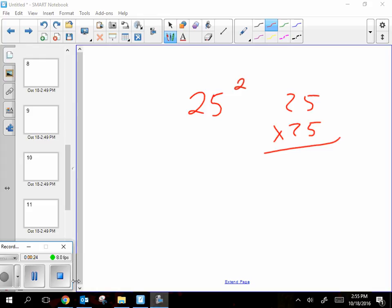Of course we could do it the long way. 5 times 5 is 25. 5 times 2 is 10. Add the little 2 there, makes 12. 0 to hold the place. 5 times 2 is 10. And 2 times 2 is 4 plus 1 is 5. And that makes 625. That is the right answer. 25 squared is 625. But let's see if you can figure this out.